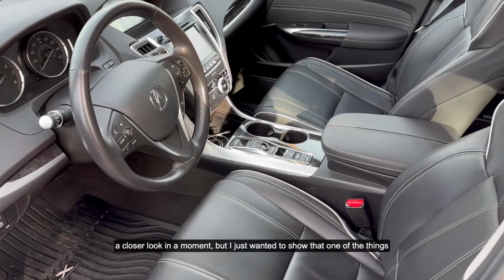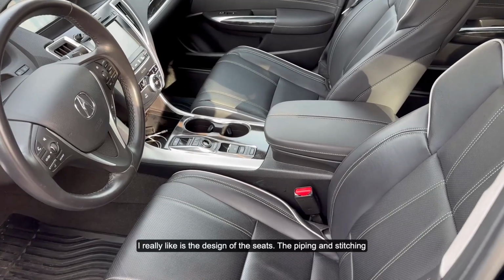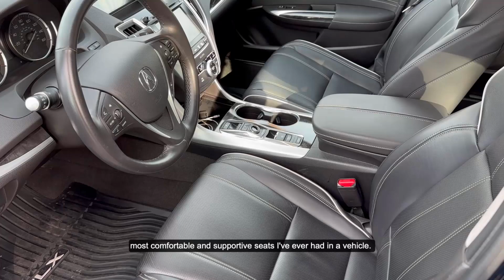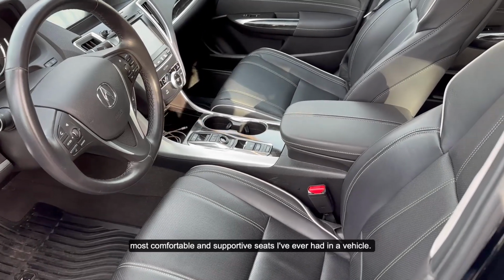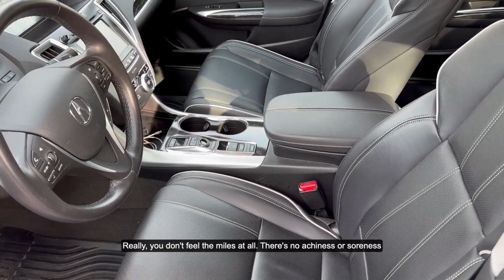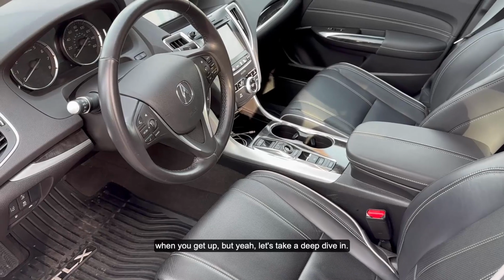But I just wanted to show that one of the things I really like is the design of the seats. The piping and stitching, the perforated leather give it a very nice look, and they are honestly the most comfortable and supportive seats I've ever had in a vehicle. You don't feel the miles at all. There's no achiness or soreness when you get up. But yeah, let's take a deep dive in.